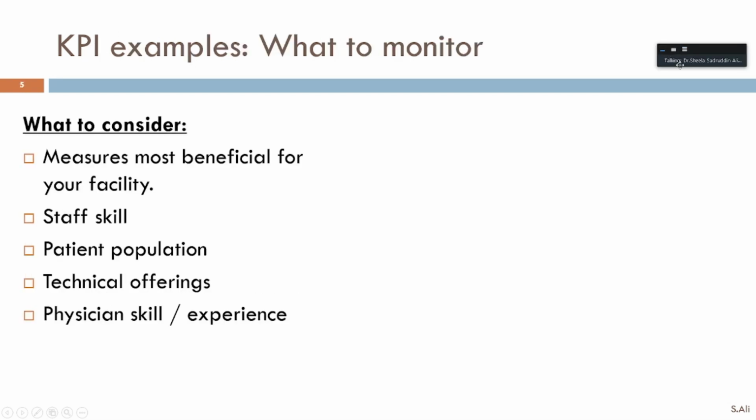When you're determining what KPIs to set for your particular lab, some of the things to consider are what measures are the most beneficial for your facility. Every lab is different, and within that lab, certain populations of patients or technologists may be different. For example, staff skill is a big one. You may go to a lab that has senior level staff that has been doing embryology or andrology for a long period of time. Then setting low level outcome measures may not fit, and key performance indicators should be set at a much higher standard.